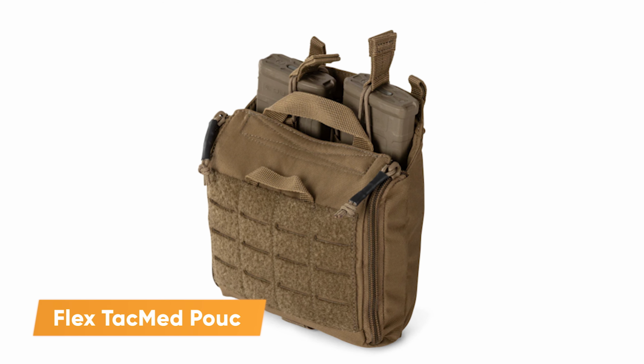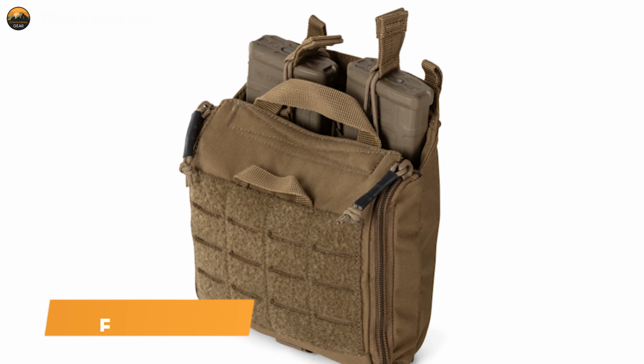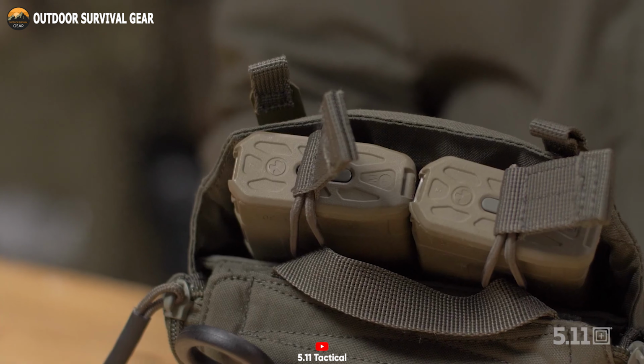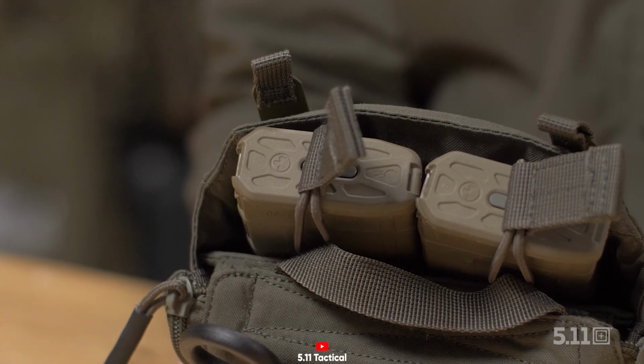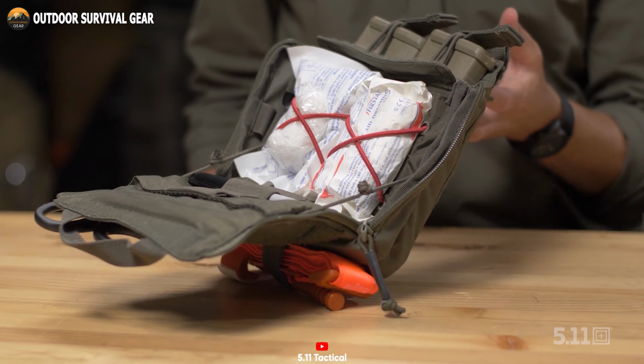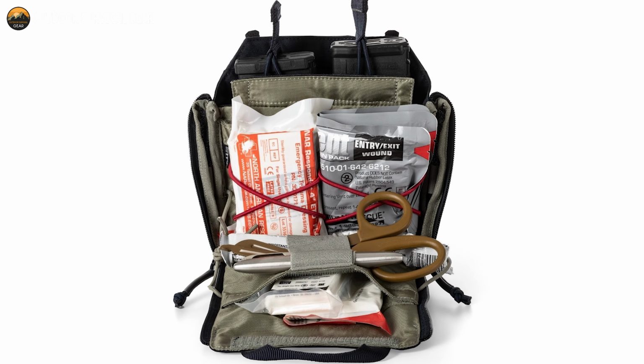This is the FlexTac Med Pouch, a versatile and durable medical pouch designed to keep your mags and medical supplies secure, simplified, and all in one place. If you are a tactical medic, your missions call for quick access to your ammo and medical supplies, so you won't want to be left without the FlexTac Med Pouch.